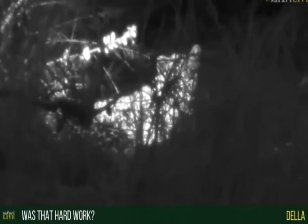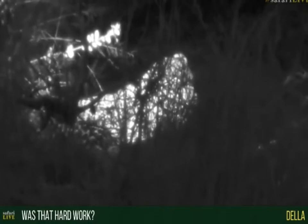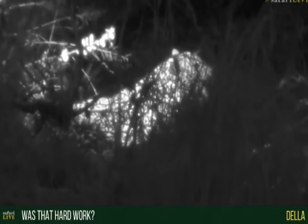Della, you're asking if it's hard work for him catching the scrub hare. Well, any hunting is hard work, you know. They stalk and they expend energy going low to the ground, creeping. And a scrub hare is a fleet-footed animal, so he would have had to have really caught it by surprise and chased it a few steps, and there would have been some energy exerted.